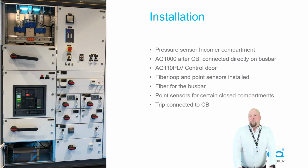Another option is to have far end current measuring before the transformer or before these connections. But this is also one good way to do it, to have the pressure sensor here and light sensors everywhere else.